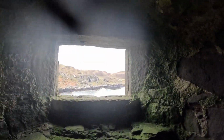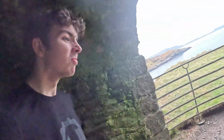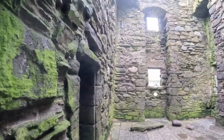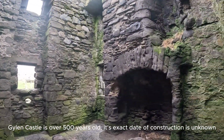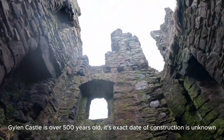Here we are in Gylen Castle, with the dungeons down there. We could go in though. Up into the main hold. Yeah, that's the main keep. A massive fireplace. It's obviously decayed over the years.